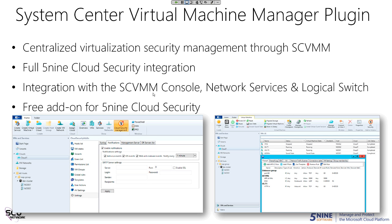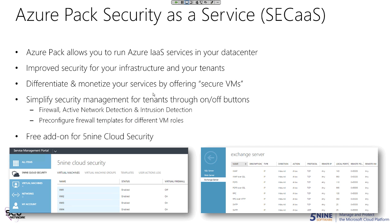But our most recent investment has been around the technology known as Azure Pack. So Azure Pack is basically Azure running in your own data center on your own hardware. It's kind of taking all of this Azure code, Azure technology, and best practices and allowing you to add customization, allowing you to run it in your own data center on your own hardware. So with Azure Pack, we're starting to see a lot of service providers adopt this.